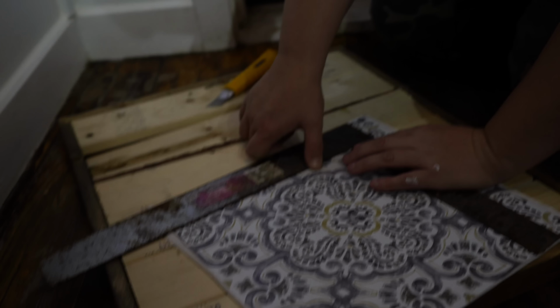Peel the sticky backing off. Just comes off like the back of a sticker. It's super sticky. I have glue all over my hands already. And I'm going to lay my first piece.